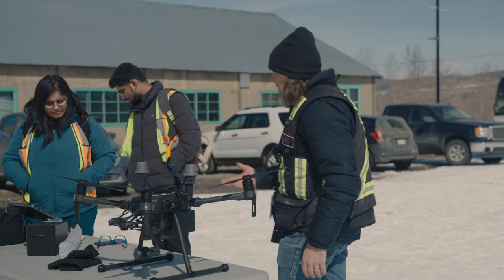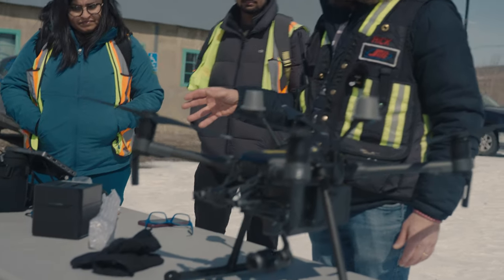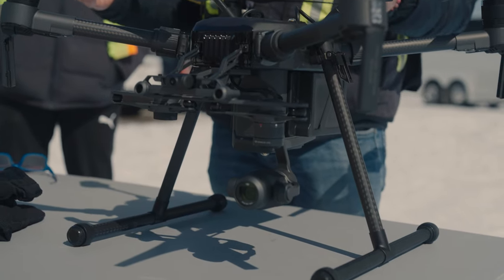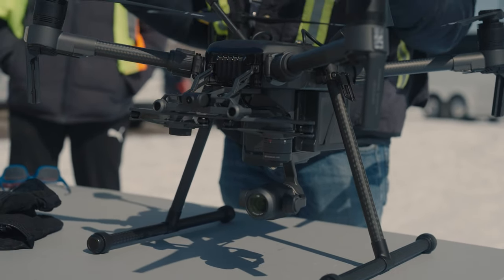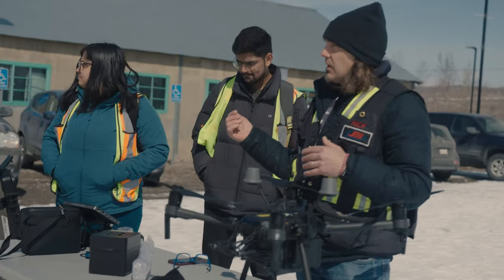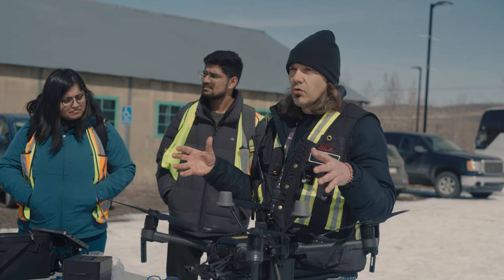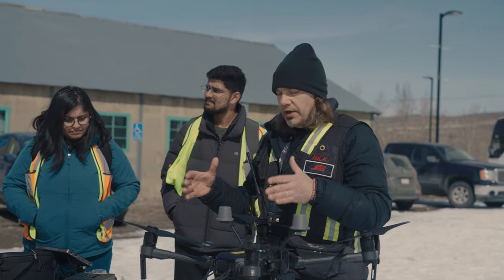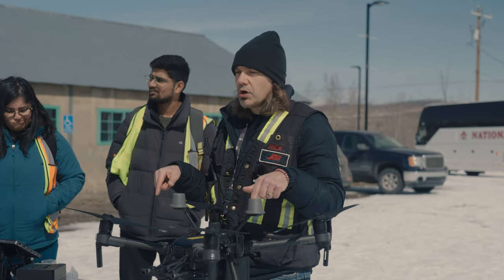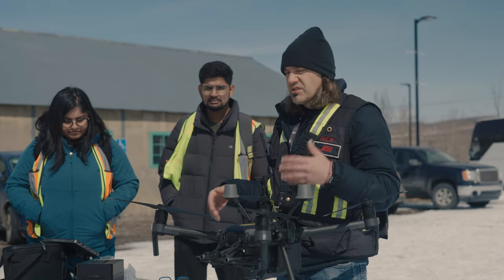So I had to do some planning here. I don't know if you guys saw me doing this, but I already had the mission planned out. This is not uncommon. You get out to the site and just like today, the client wants a different area scanned. So we had to remap the area of where our flight mission is going to occur, which doesn't take too long, but it does kind of hold things up.